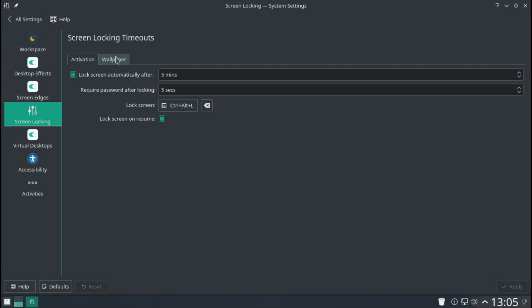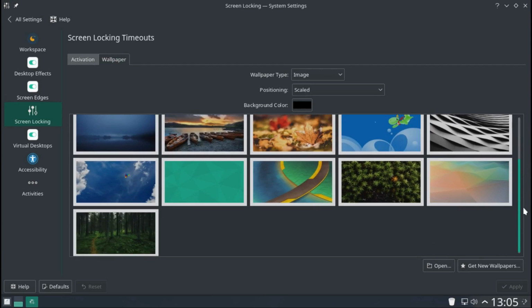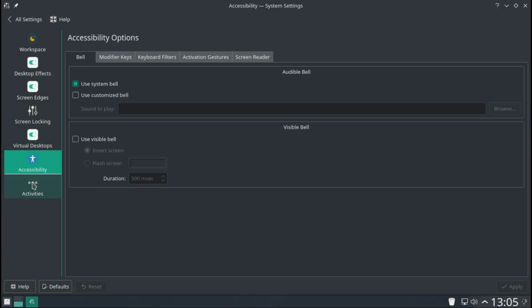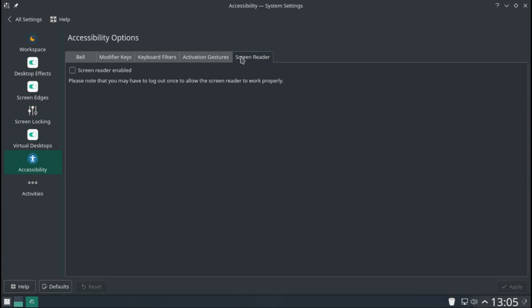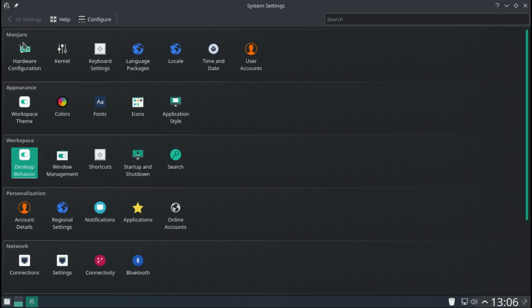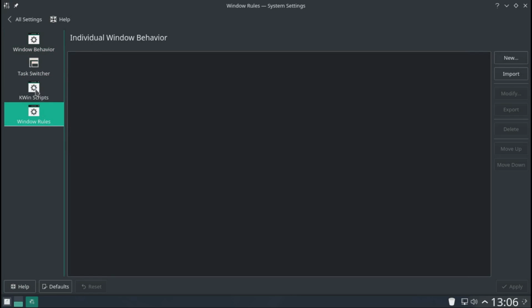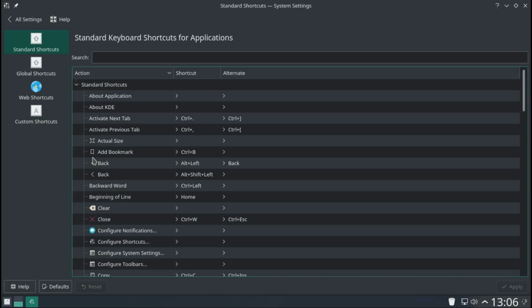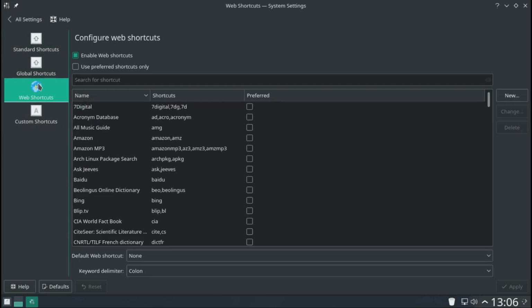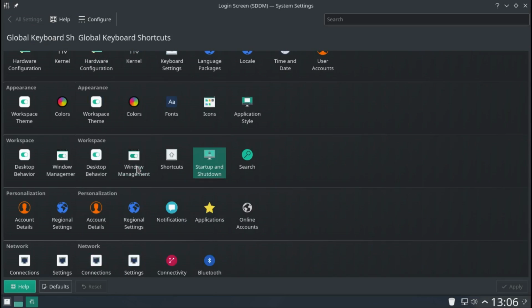Screen latches, screen locking. If you want a different wallpaper for your screen locking, I want to have the same everywhere. Both on desktops. If you want to have more than one desktop on your computer, you can switch between them for multitasking if required in that sense. Windows management. You can look at all these awesome things. Shortcuts.